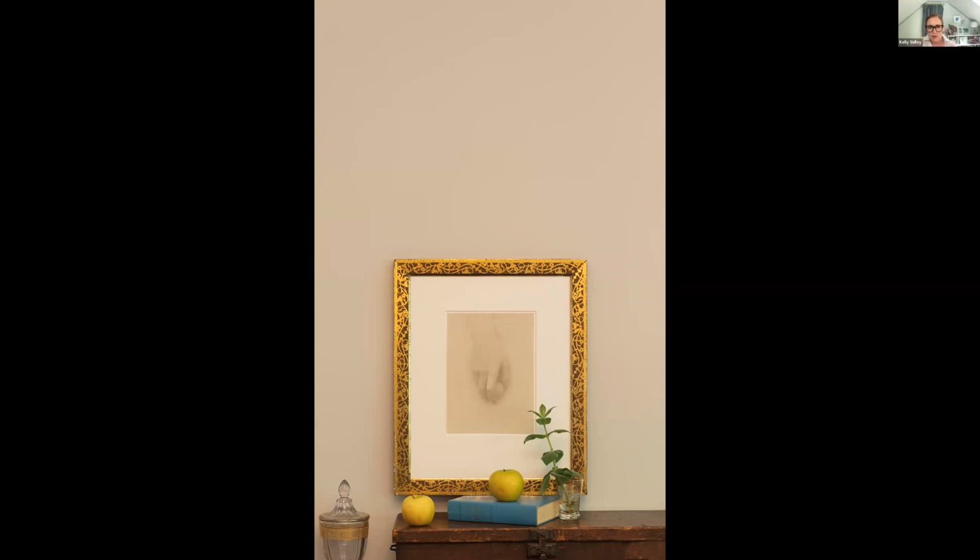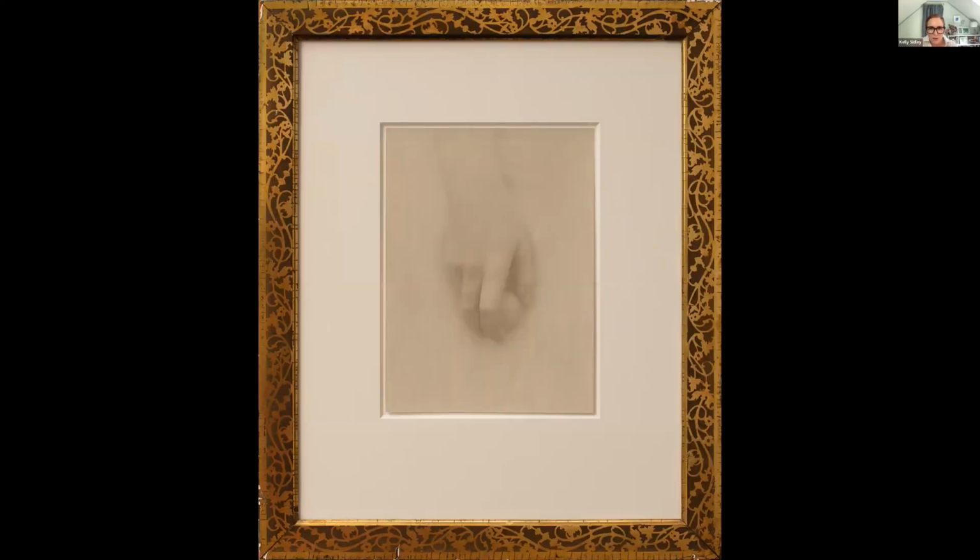Let's go forward one more slide. Okay, so there you can really see the frame. Right. Yeah, that's better. Wow, that's exquisite. Thank you.